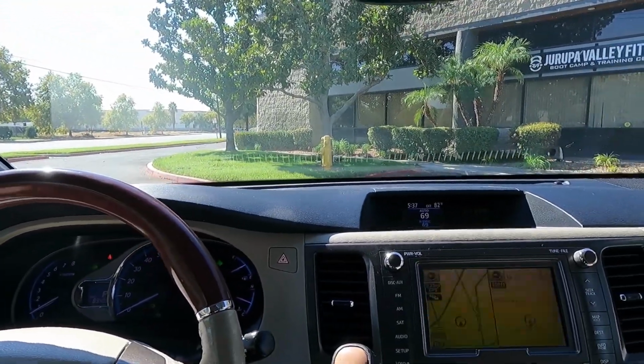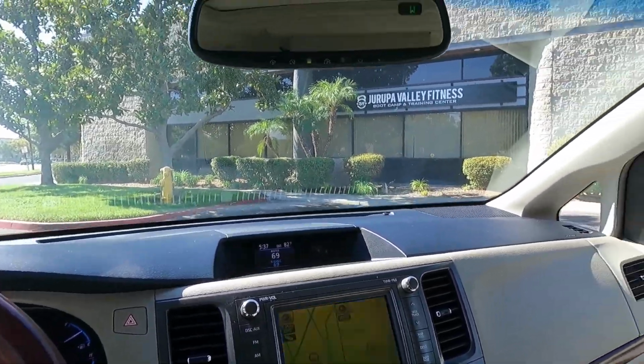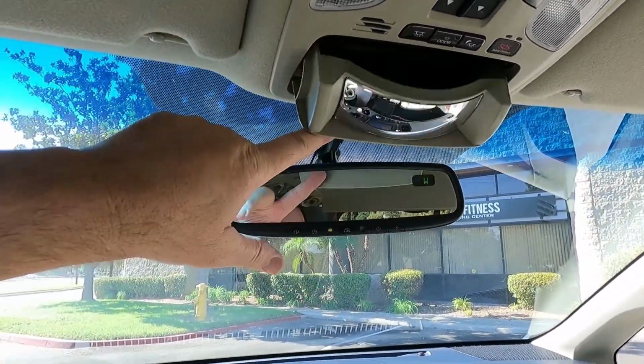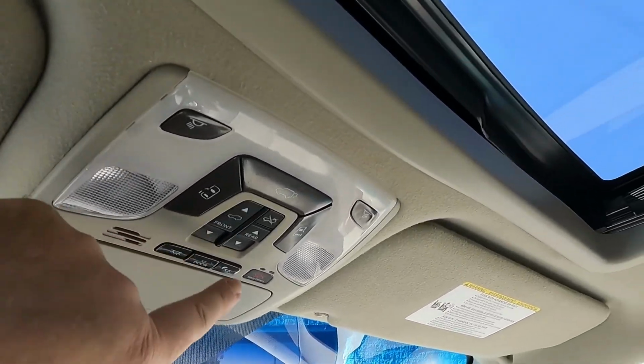Let me buckle up my seatbelt. Everything seems to be working on this van. It's got a conversation mirror so you can keep your eye on the kids, or store sunglasses in your sunglass holder. Dual power sliding sunroofs.